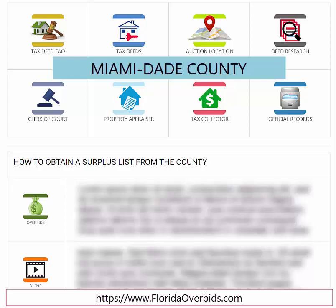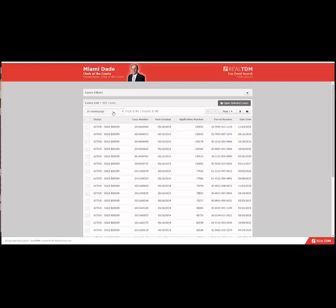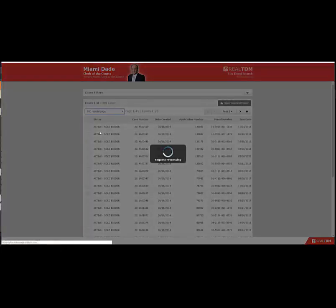For this county, what you want to do is click on the Overbids icon. And here is the website for Miami-Dade. You'd want to choose Case Status, Active, Sold Bidder, and then click Search. And then use the drop-down box to display as many results as possible on one page.